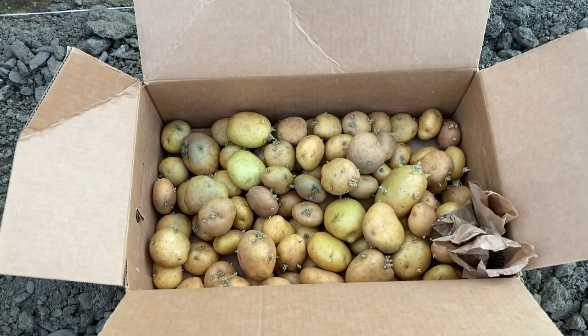So I've got my bug hat. German butterballs. And I will plant the rest of these guys tomorrow in this bed.